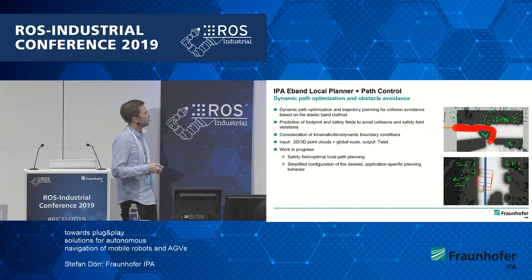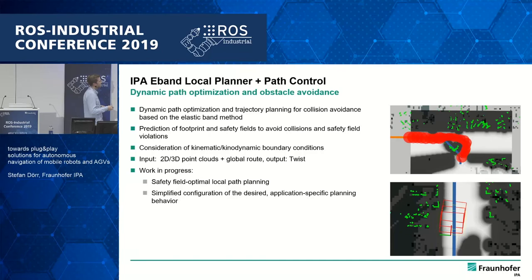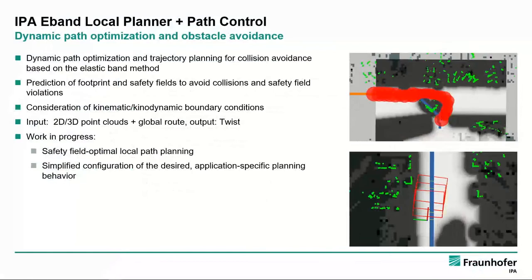And then we have put a lot of effort into the path following control to be able to handle those safety fields. Here they are visualized with those red polygons. So there is one in front of the robot. This is the actual safety field that we currently have with the given twist, and then we are projecting two further safety fields in order to evaluate if we can safely drive with this twist.